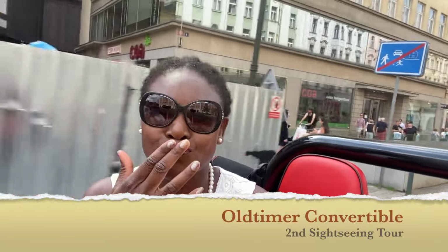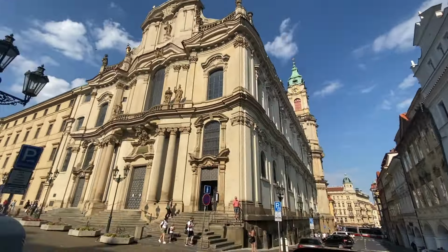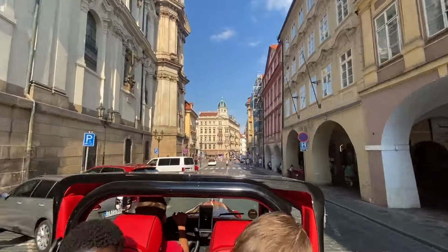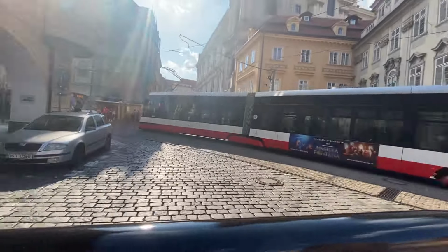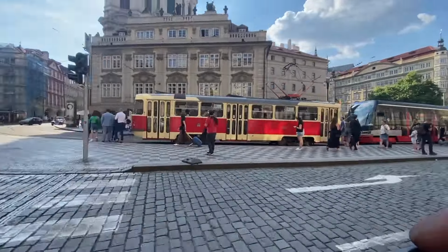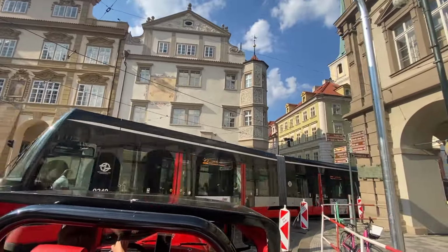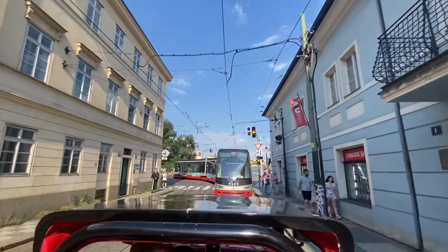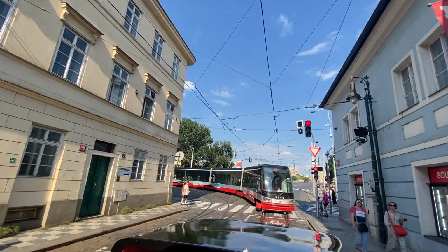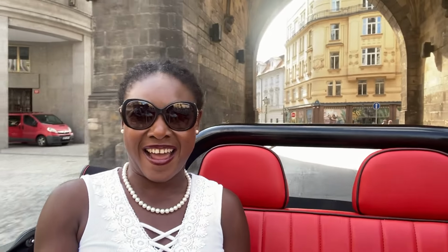The old-time convertible was more fun. Just relaxing in the luxurious interiors and taking in the beauty of the Golden City. So I decided to make no stops. I simply sat back and cruised around the city. Not only was I fascinated by the city's beautiful architectural landmarks, I was also mesmerized by the unique sharing of the road by both vehicles and trains. Come with me, let's cruise around Prague.